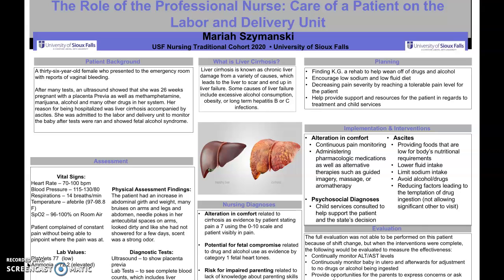Moving on to her planning: finding her rehab to help wean her off of the drugs and alcohol, encouraging a low sodium and low fluid diet, decreasing her pain severity by reaching a tolerable pain level for her, and also helping to provide support and resources for the patient in regards to treatment of child services. I put this one on because the state was actually not going to allow her to keep this child. She also had other children that she did not have custody of, and so she was also not going to be able to have custody of this one as well.